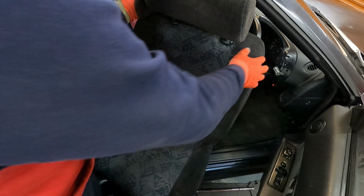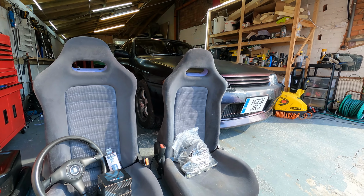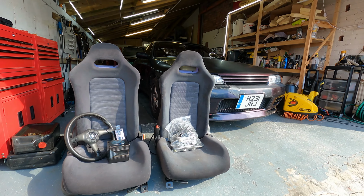And the good thing is they basically only cost me £20. Really good Facebook Marketplace find. Next thing was I was able to get some seats from an R33 GTR. Passenger seat was from a friend local to us, and the driver's seat I was able to find up north. I think it was near Newcastle, and basically had it shipped over by one of my cousins.